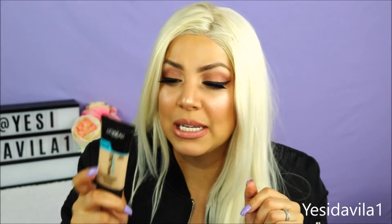So like I said, if you guys are normal to dry, go ahead and try this formulation. If you guys are more combination to oily, try the regular formulation. It looks just the same, just without the baby blue packaging. So this one is light to medium, and you guys could put a second layer to make it a little bit more full coverage.